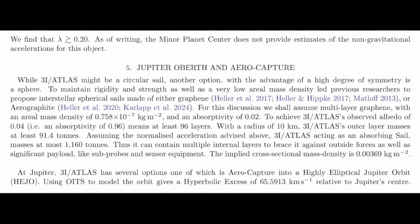Now, what they're saying here is that when you're dealing with what's called the Minor Planet Center, and that's where all the technical data comes from on asteroids, comets, or anything else, they do not provide estimates for non-gravitational acceleration. So, again, talking about having to speed up to park around Jupiter, things like that, they don't have anything for that because they never had to deal with that.